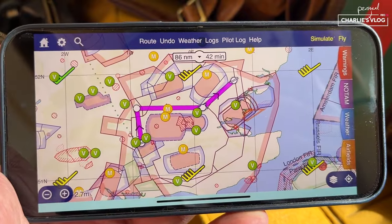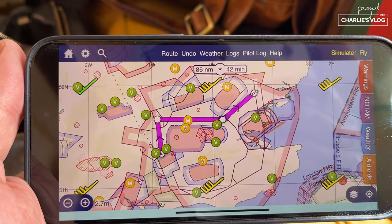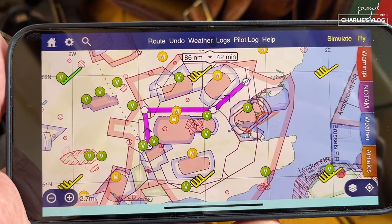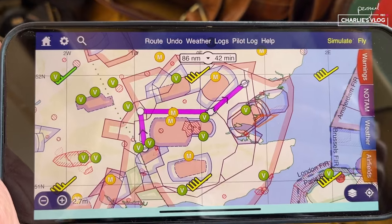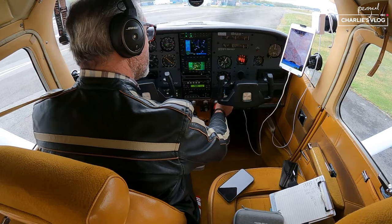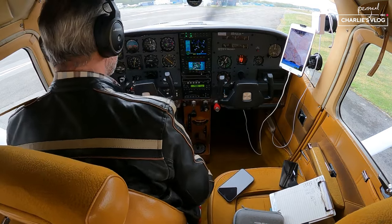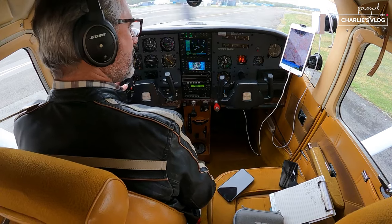So those are my conditions. The marginal is cloud bases of 2,300 feet. I'm planning my route at 2,000 feet the whole way. And the winds aloft are pretty bumpy, windy on the ground, but mostly down the runway at Earls Colne, so I am assured. Okay, we're going to do flaps 10 takeoff. Bit gusty. Got a left-hand crosswind, but it's blowing around all over the place.